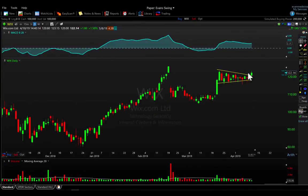You can see it's starting to finally emerge here, attempting to emerge to the upside. A little bit of fade off the highs. We'll see how it finishes the day, but clearly one that looks like it wants to get going. So WIX, last one there, relative strength, and looking for that breakout.